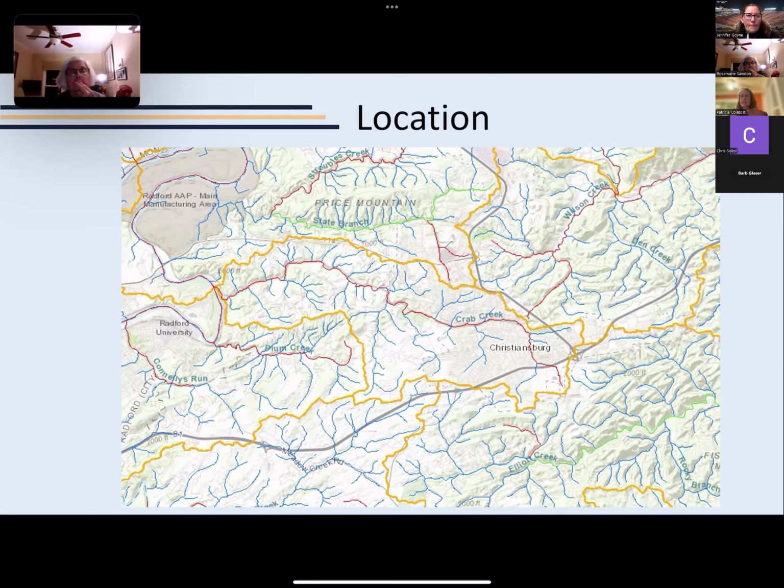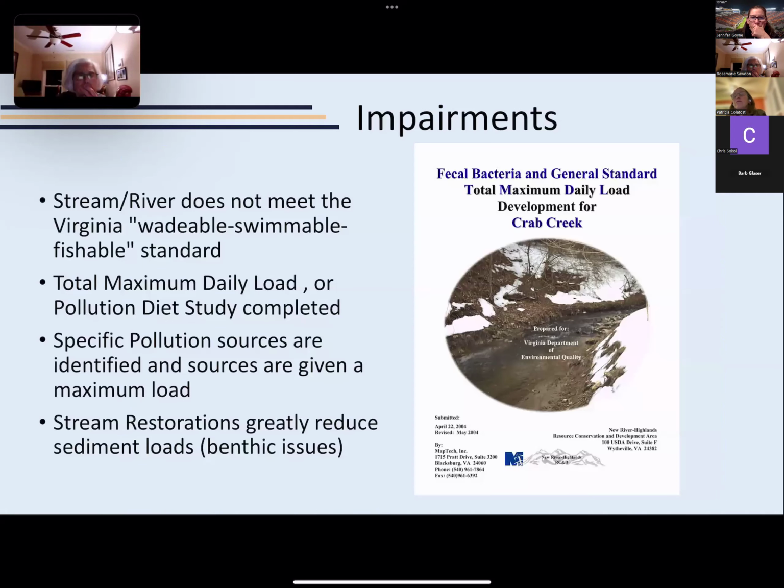And then you can see there's a lot of red. And those impairments are very specific. So there have been essentially studies done on each of them as to why they are impaired. And those studies are called total maximum daily loads, or pollution diet studies, essentially. There's monitoring done, and then looking at whether it meets the standards in this area, that monitoring was all completed in the early 2000s. So we're looking at 20-year-old data.